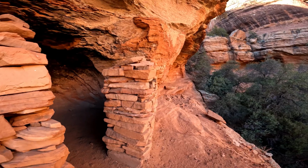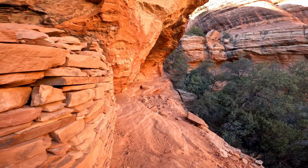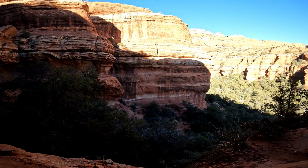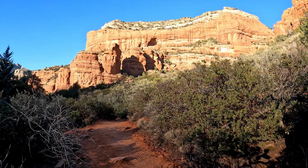A good hike to pair with this is the Fay Canyon hike. It's about 2.6 miles itself, but you can connect to it from the Boynton parking area using the Eerie Trail, and you'll have about 6 miles round trip.